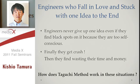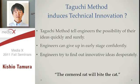How does the Taguchi method work in these situations? First, the Taguchi method tells engineers the possibility of their ideas quickly and surely. Second, engineers can give up at an early stage with confidence. And third, engineers try to find the next innovative ideas desperately. We say it: the cornered rat will bite the cat.